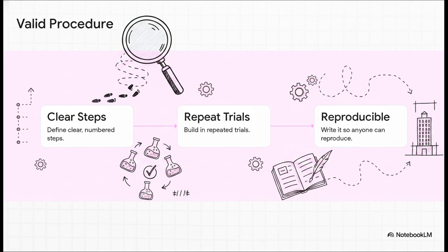First, you need crystal clear numbered steps. Second, you've got to build in repeated trials. You can't just test something once and call it a day. Repeating trials crushes random error and makes your averages super reliable. And finally, a good detective leaves a trail any rookie could follow. You have to write your procedure so anyone else could reproduce your work exactly.